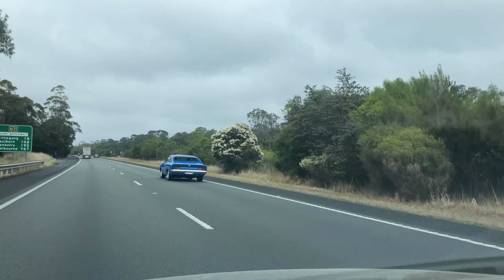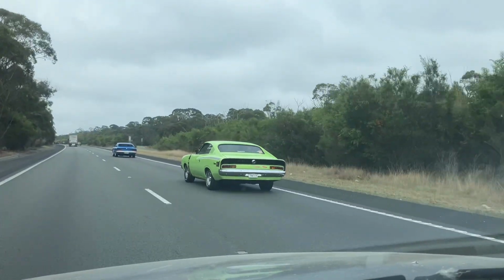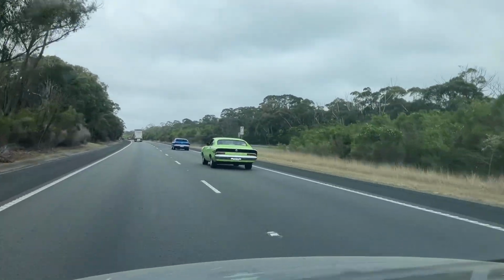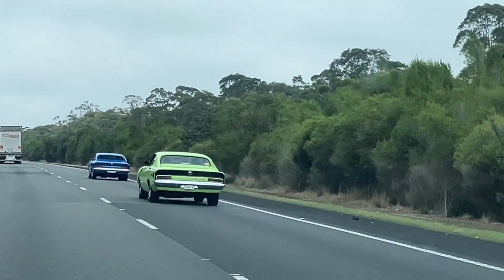VK 75, so I'd say that is. Oh, that's a nice one. Look at that, beautiful. I love the colour. Just on the way to our destination. A Chrysler's going to come past. Oh, cool.